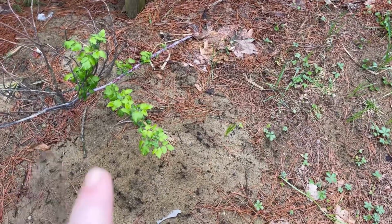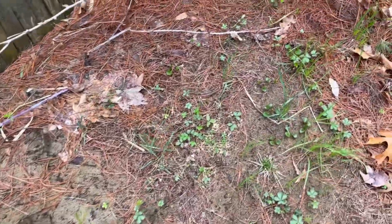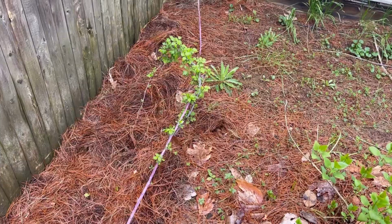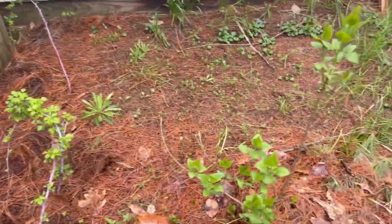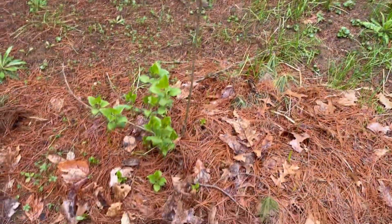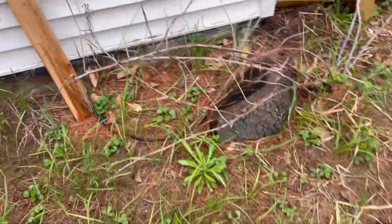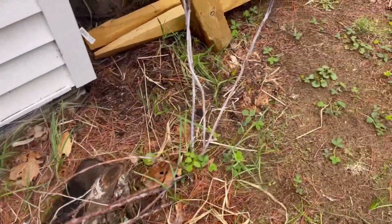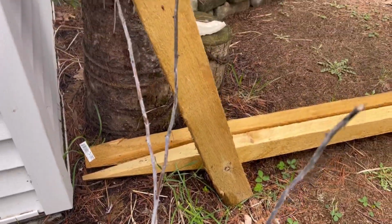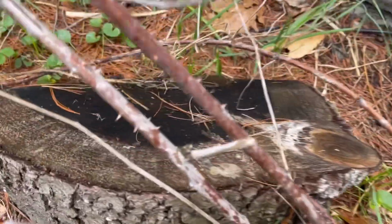But these are the black raspberries that we planted last year. This will have to get trimmed, but that one's coming back this way, that way. We have to rake this all away, but this is our little baby lilac tree, our bush. And this all died off, but these are all new. So yeah, I have some trimming to do, some prickers to deal with.